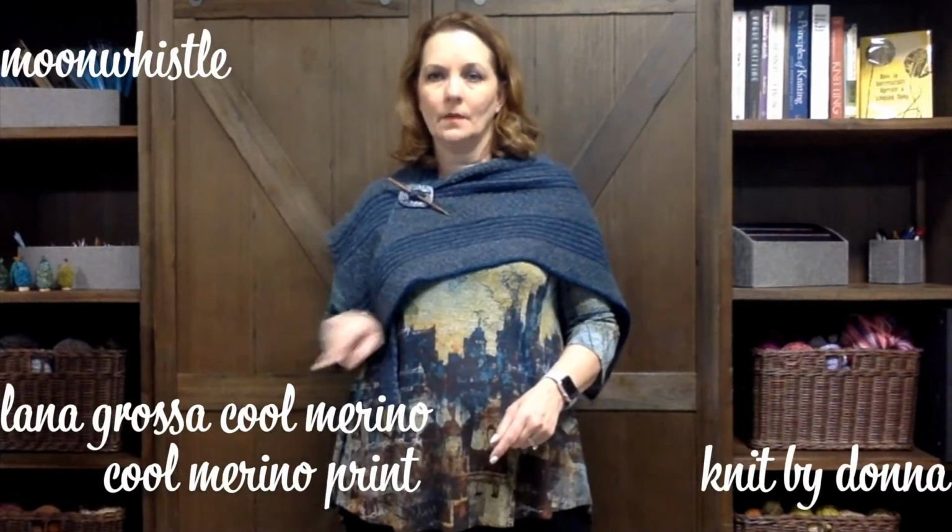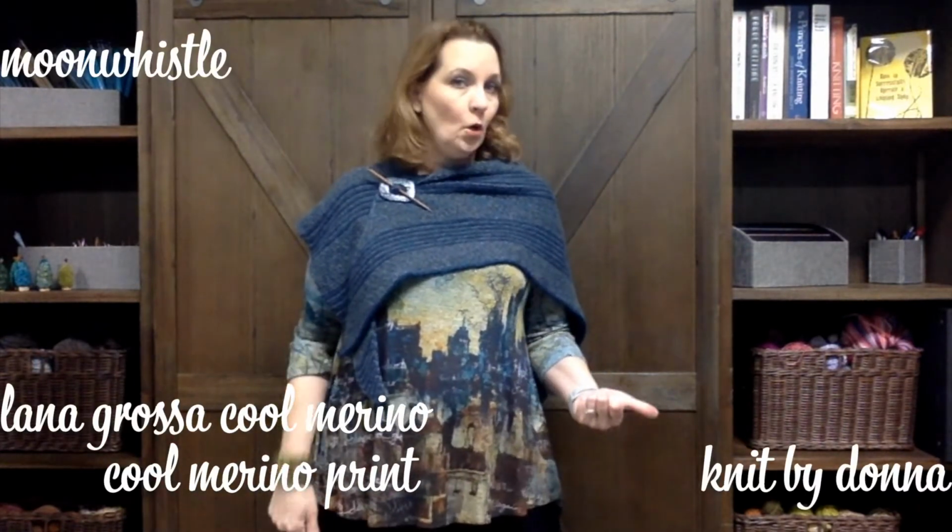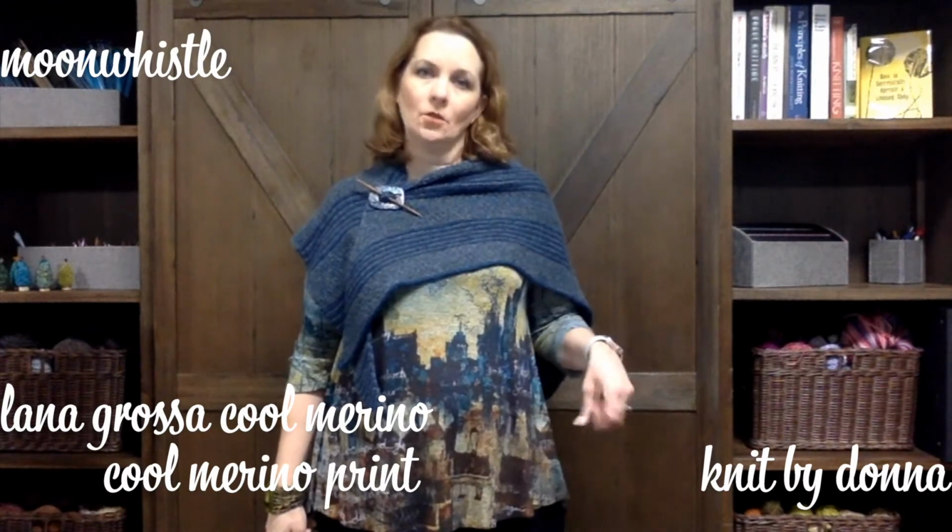And with each sample, we will have links in today's blog post for every sample where you can find the pattern and the yarns. And we've got them listed on the fashion show. You'll see the name of the pattern, the name of the yarn, and who made it. If that's blank, it meant a yarn company sent it to us, but it's so cool we wanted to share it with you anyway. So without further ado, here's our show.